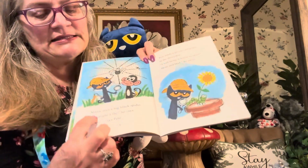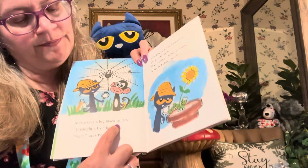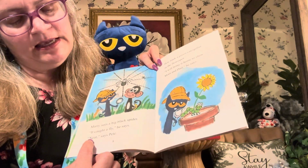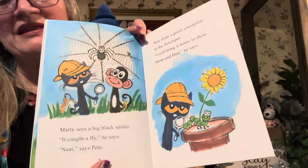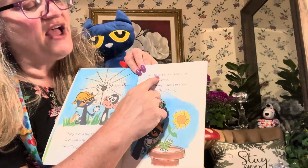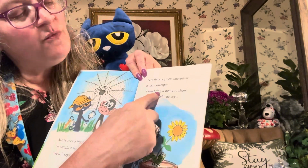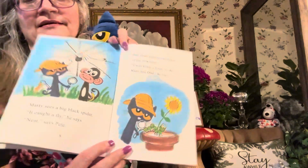Marty sees a big black spider. It caught a fly, he says. Neat, says Pete. Pete finds, there's find with an S, a green caterpillar in the flower pot. I will bring it home to show Mom and Dad, he says.